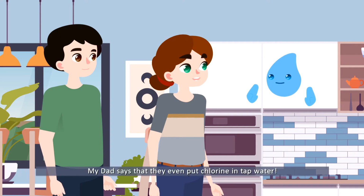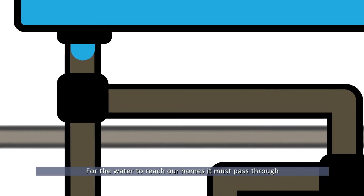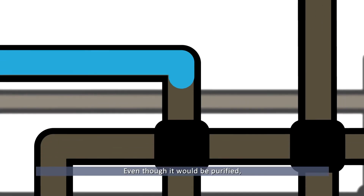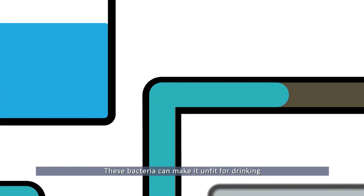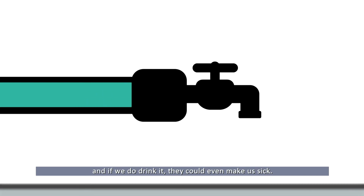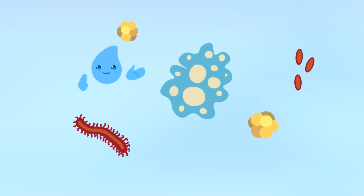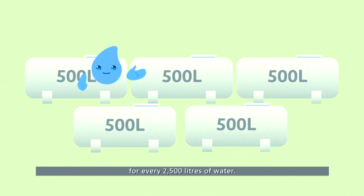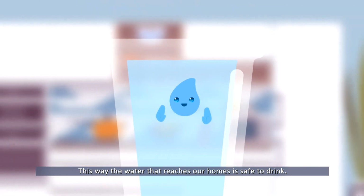My dad says that they even put chlorine in tap water. What is chlorine? For the water to reach our homes, it must pass through wells, pumps, and many pipes. Even though it would be purified, it could pick up some bacteria along the way. These bacteria can make it unfit for drinking, and if we do drink it, they could even make us sick. Chlorine is a chemical that stops these bacteria from spreading. To kill the bacteria, all we need is about 1 teaspoon for every 2,500 liters of water. This way, the water that reaches our homes is safe to drink.